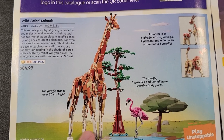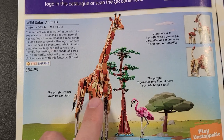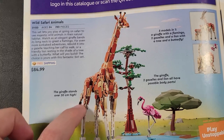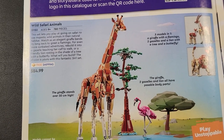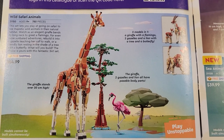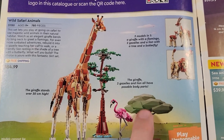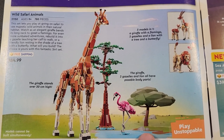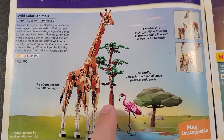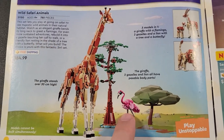So going back to the LEGO Wild Safari Animals, I might actually pick this one up because I love the parts that are in the set, but I also love the tree. And I mean, the giraffe is epic. He could definitely hang out in my room and on one of my shelves. You don't get this tree. This is just a nice graphic that they've added. It is a nice graphic, but no, you only get this elongated tree, and then this guy's kind of cool too.